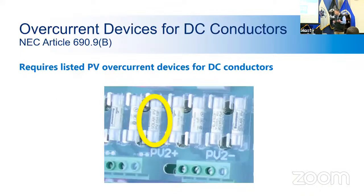Talked about this before. You have to have DC rated and specifically PV rated fuses in your overcurrent devices. Residential has to be 600 volt. Commercial is 1000 volt. You have to make sure that everything is rated for PV because it's specified in code.